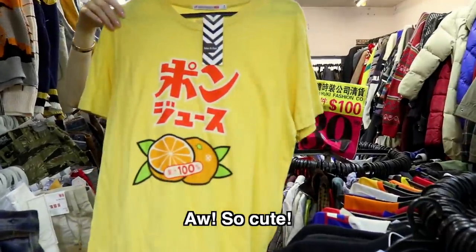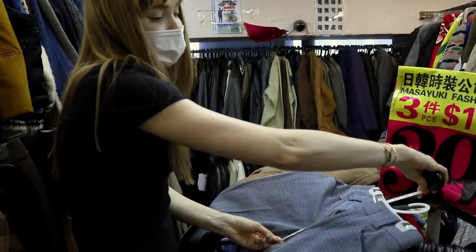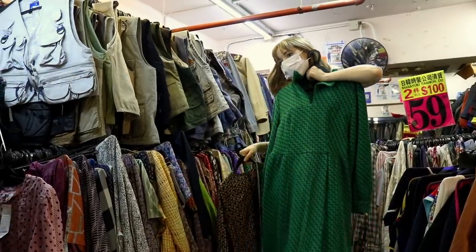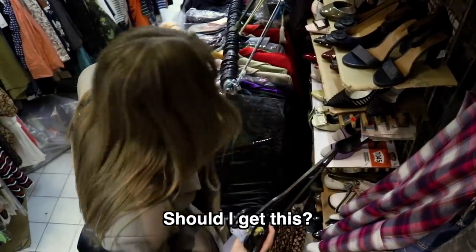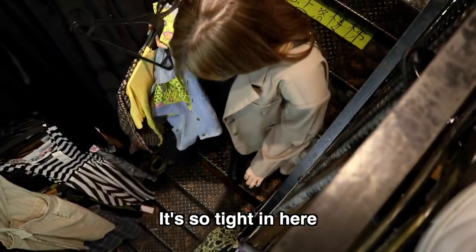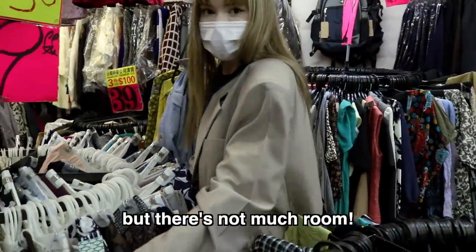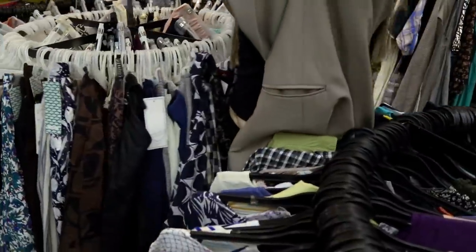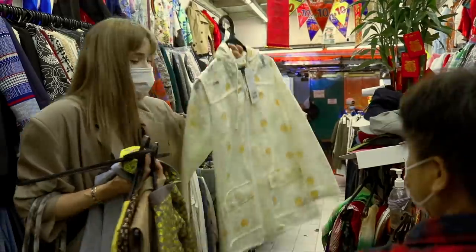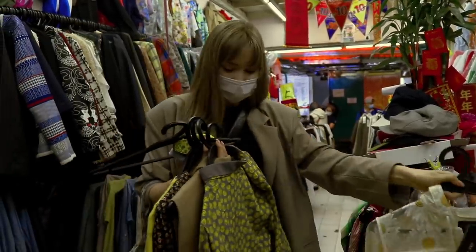Oh, so cute. You can find Levi's jeans here at 70 to 90% off and a ton of Korean and Japanese fashion. With like a satin slip dress underneath. So tight in here. I don't know if you can tell by the camera, but there's not much room. It's easy to find a lot of stuff here, and if you're not sure on something, they do have top fashion designers in store to help you out.